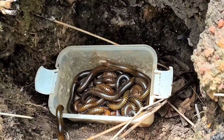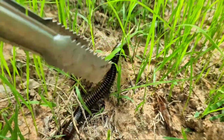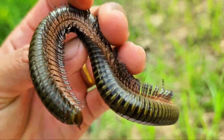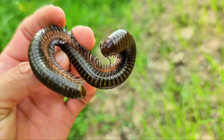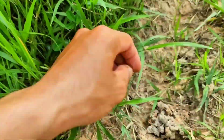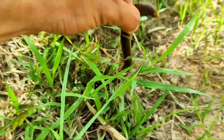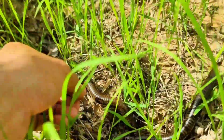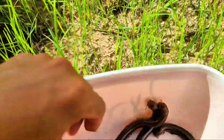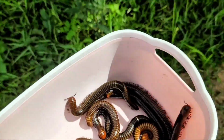Too many of the millipedes. This is wonderful if you put it here. Wow. Ooh, millipede. Big millipede. Oh my god. Look at the legs of the millipede. It's hundreds of legs. Big millipede, everyone. Oh my god. That's a lot. Wow. So many millipedes. They're walking so fast. It's crazy. That's wonderful. Millipedes everywhere.